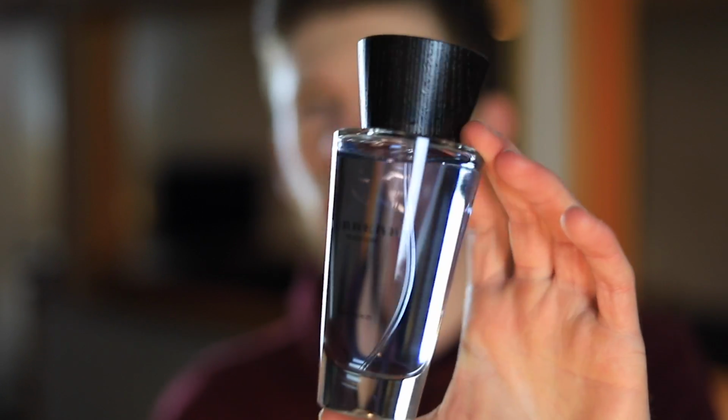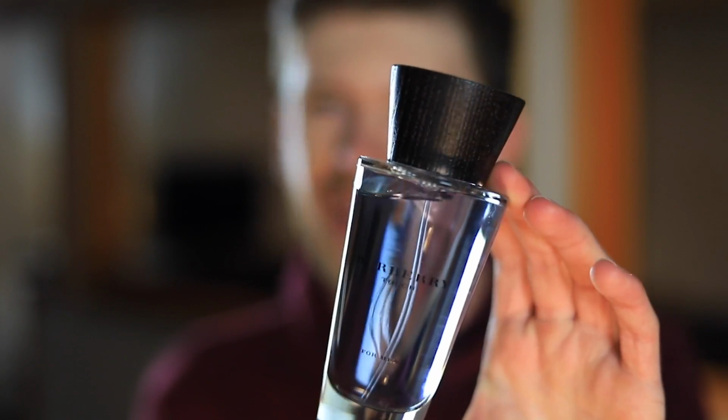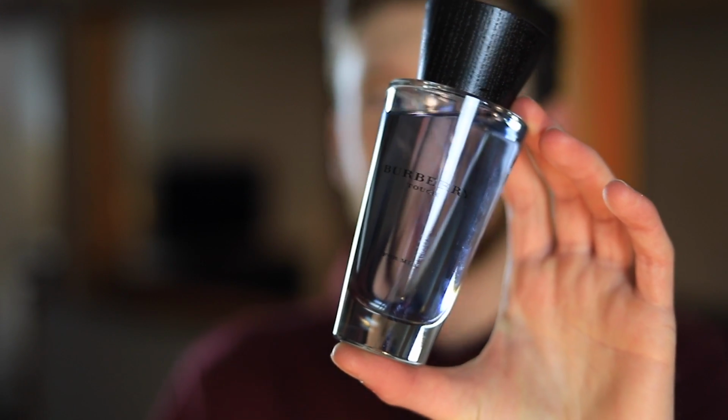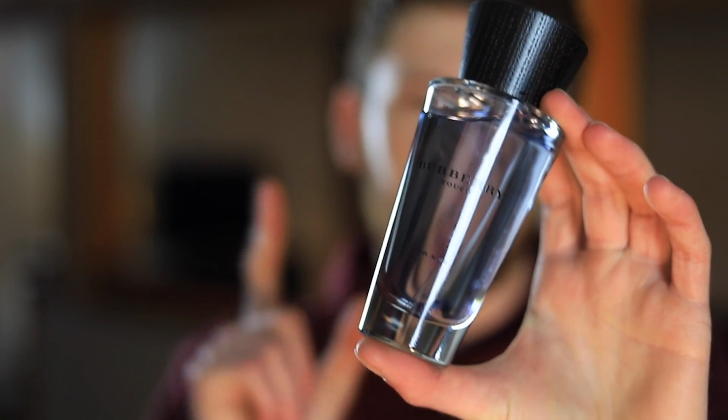About the price you're paying for this one, I believe about $20 as well. These Burberry fragrances are usually very affordable at discounters, so you're going to be around that price point. For that price, you're getting something that honestly will impress you. This is another one where I put it off for a long time. I would see it mentioned, I would see it come up. I just didn't really want to grab it. Even though it is affordable, it just didn't interest me.